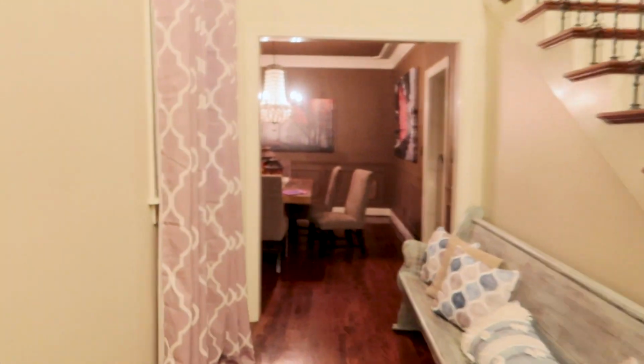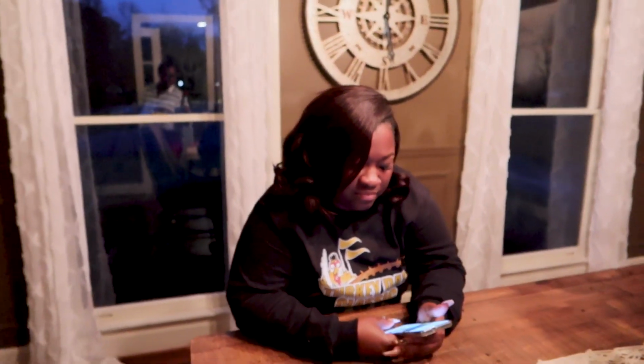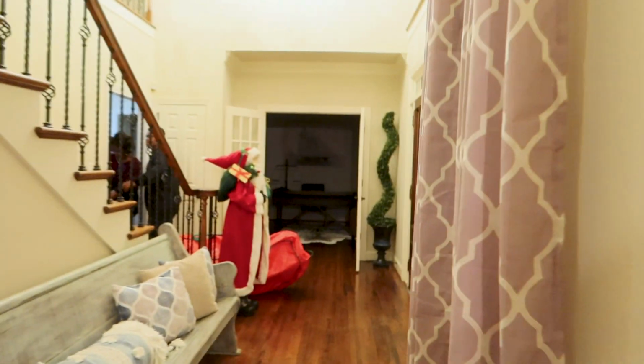And we are getting started. All these pillows are coming up. My sister is actually the decorator. She cooked all the food for Thanksgiving. Now she's about to decorate. Seems I'm up. You finna decorate, Harpo.